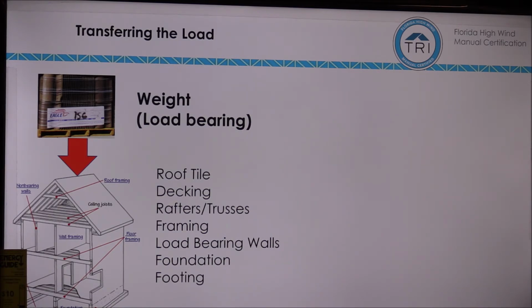Number one, when we talk about transferring the load in construction, we're typically thinking about when we're going to set a pallet of material or roofing material up on the roof, and that weight needs to be transferred to the decking, to the rafters, the trusses, the framing, down through the load-bearing walls to the foundation and the footing.